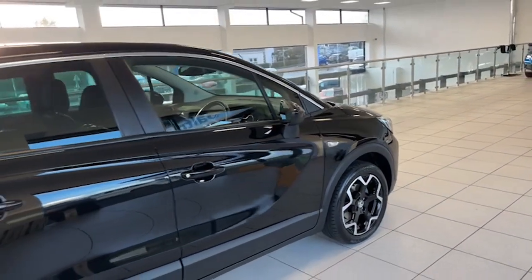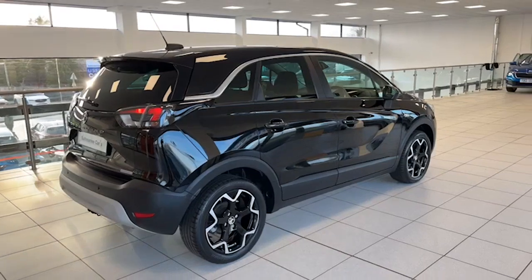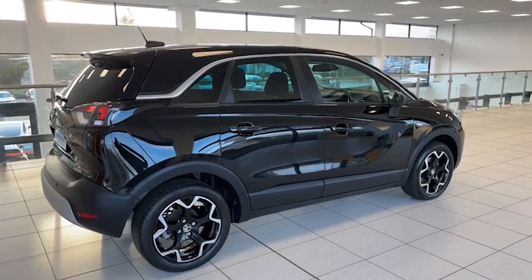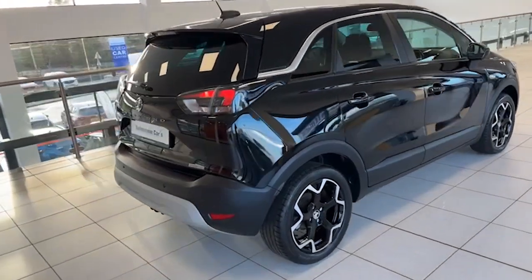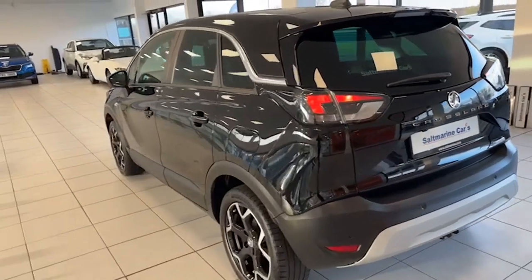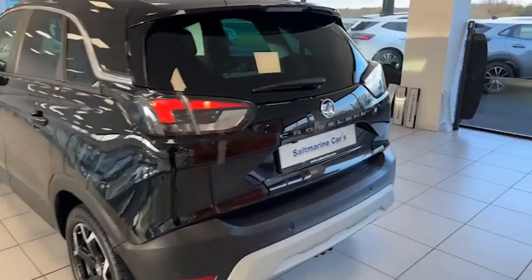And then at the rear of the car there, we have factory privacy glass and the rear spoiler as well. So one of the smaller SUVs. We're asked for this type of vehicle all the time. Really, really competitively priced. Higher seating position and automatic as well. And remember, this one is the new model, one of these Crosslands as well. So very stylish.